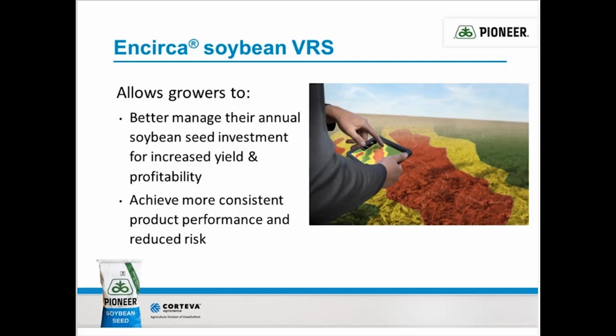So with that in mind, I guess I'd flip the page a little bit here and let's talk about the Encirca Soybean VRS tool. It's really the first soybean variable rate seeding tool to the market, backed by pretty robust science. So we're really excited about this tool. I was able to be a part of the development, and really the two key objectives that we wanted to achieve with this goal is to allow growers to better manage their annual soybean seed investment for increased yield and profitability. But then the second part is just as important, and that's the ability to achieve more consistent product performance and actually reduce grower risk. And obviously in our current farm economy and moving forward, risk is just as important as overall profitability on the farm.